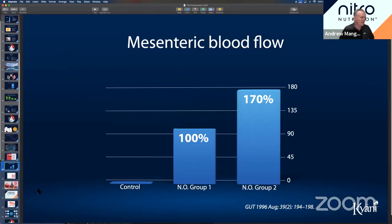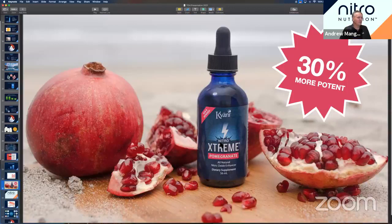So let's skip down here to Nitro Extreme. We've recently introduced a Nitro Extreme product that is 30% more potent with nitrates. Now, nitrates are the precursor to nitric oxide in the body, and so we don't actually have a product that is nitric oxide. Nobody can, because it's actually a gas.